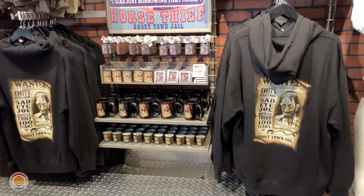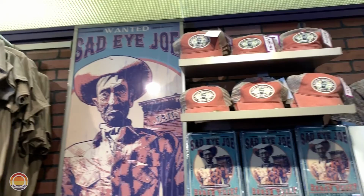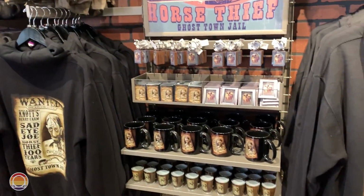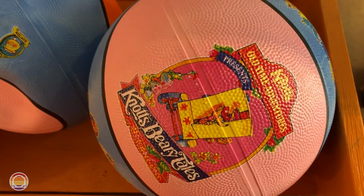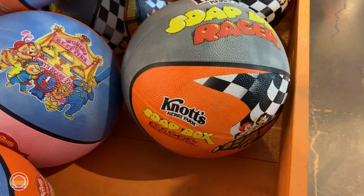Right next to all the volcano merch, they also have Sad Eye Joe. Like a whole side of a freaking shop dedicated to this wonderful mannequin. They even have 100th anniversary Spirit jerseys. I might have to pick one of these up. Or if you're into basketball, you can get a Beary Tales or Soapbox Racers basketball.